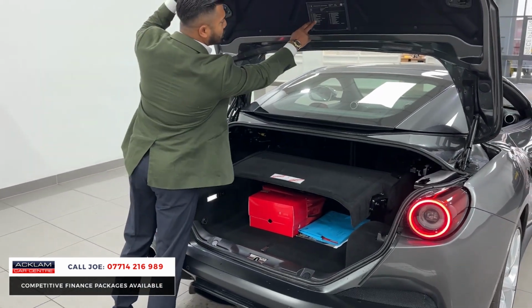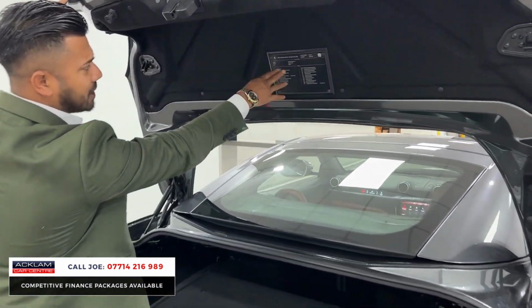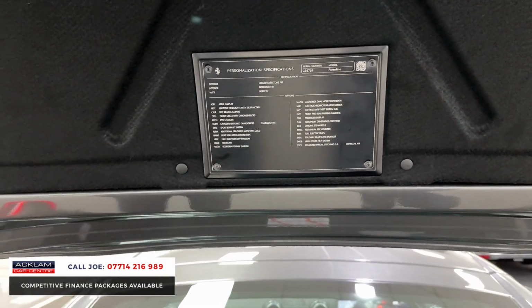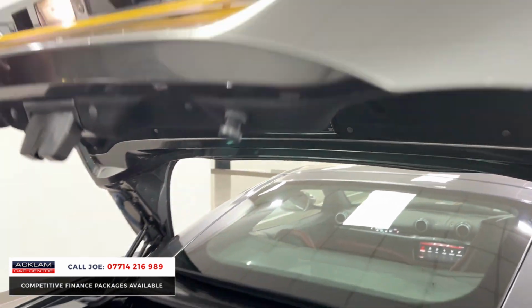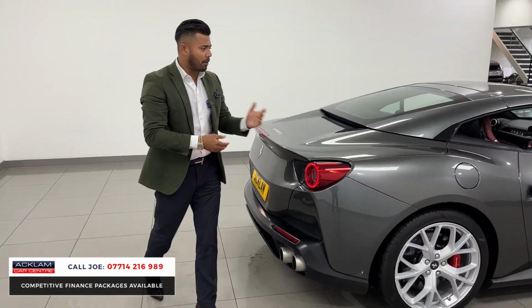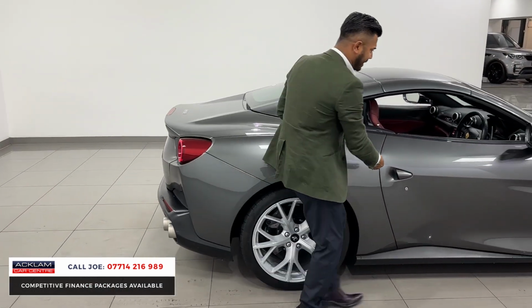Your plaque is just up here, Apple CarPlay. You've got the adaptive headlights that we spoke about. Cavallino stitched on the headrests, which I'll show in a few seconds. The Magneride, it's got all sorts. The full spec sheet will be on the website if you want to see it. Bodywork, like I said, is in a fantastic condition.